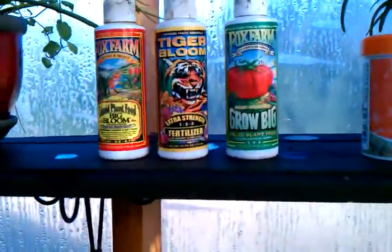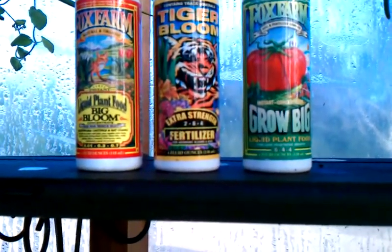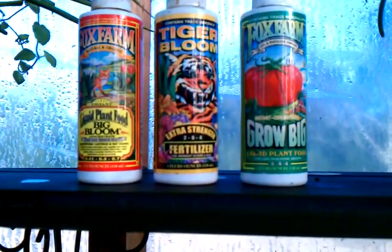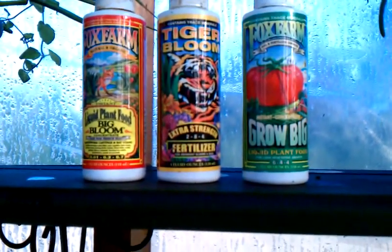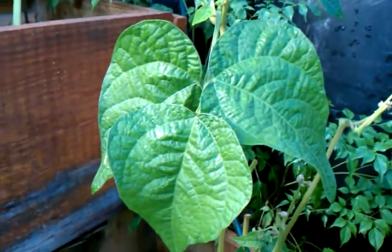I'm used to getting just your regular commercial grade. Well, this time they said, you know what, give this a try. So I got the Fox Farm Big Bloom and Grow Big, and I also got the Tiger Bloom Extra Strength Fertilizer. Well, let me tell you, it's been 3.5 weeks. I cut back the green beans just a little bit because I wanted to pick off those dead leaves, but let me show you now. From yellow back to green once again.